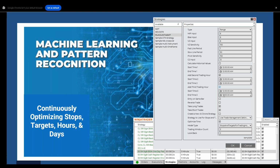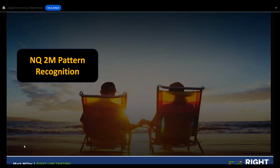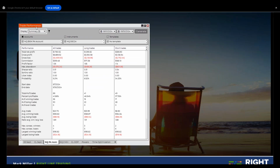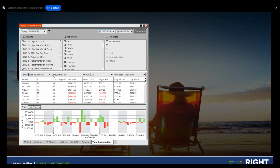I found on the NASDAQ on a 2-minute, let me show you. Let me get my performance back. On the time optimization on this 2-minute, this is a 2-minute NASDAQ, it shows right around 5 a.m. in the morning, 4:30, 5 a.m., right around the London Open. And then there's a really nice profitable window between 10 and 11, then going towards the closing bell. And then there's a late night session, and maybe the Asian market.